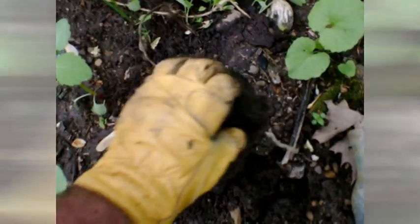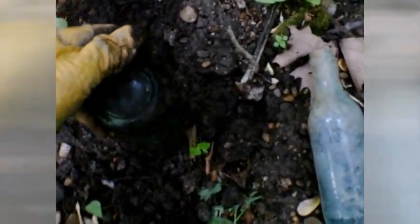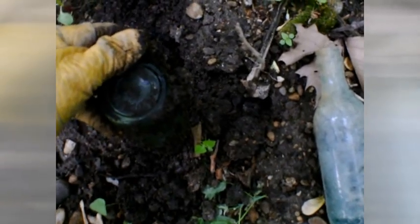Oh! I have to get the screwdriver out here and dig on this one. Hey, look at that. Another old Coke bottle. I'm sure this has a name on it. It does. It's an older one. Lafayette IND. That's awesome. That's like the second or third one of those I found here lately.